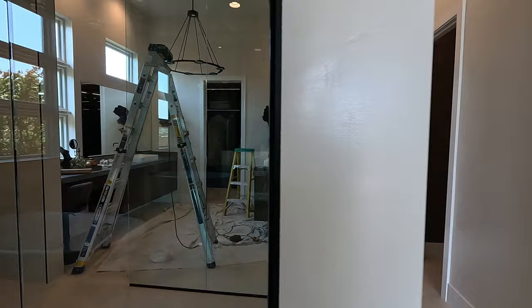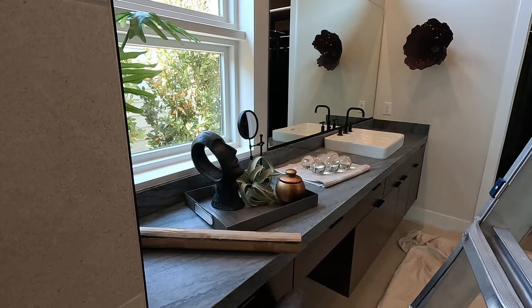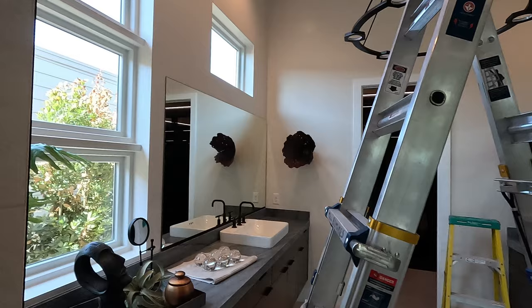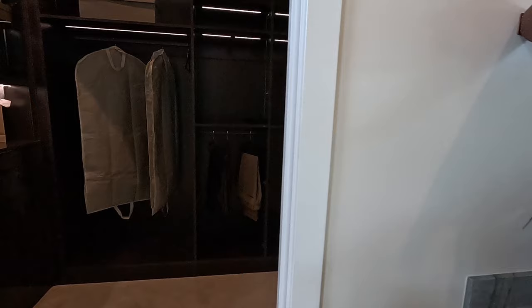Look at that. Now they're doing a little work in the bathroom. Upgraded quartz tops, high level, floating cabinetry, basin sinks, modern windows. Where do we stop? Beautiful. And here's your closet. Upgraded as well.